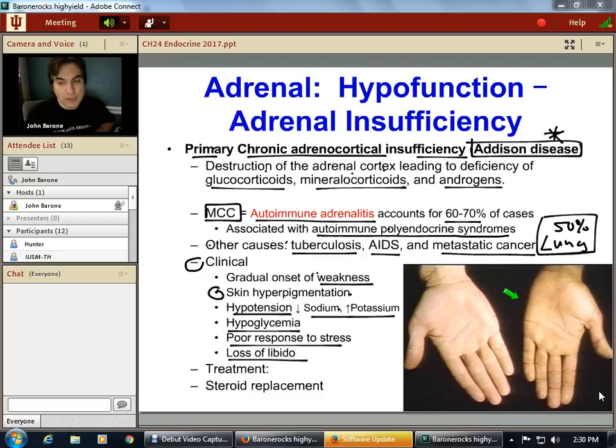So look at this. Compared to this person, it's darker, especially on the crease lines. See where the crease lines are very dark, these creases? That's compared to this guy, who's normal. This hand is like, whoa, it's very high. Look at the creases, the crease lines. Yeah, they get hyperpigmented because of ACTH. Yeah, very good, the precursor, very good.